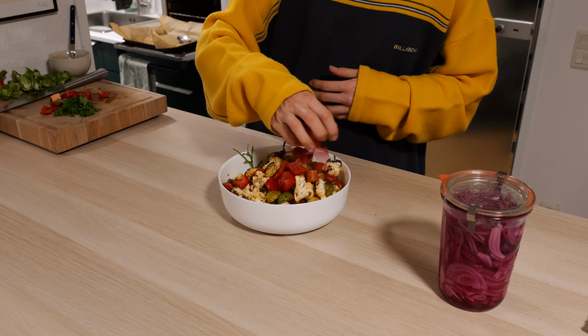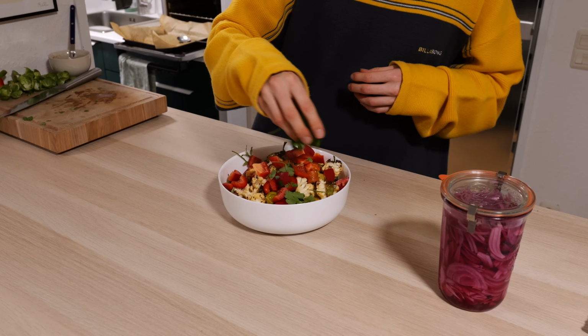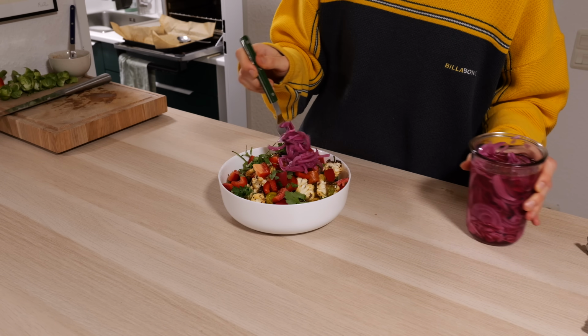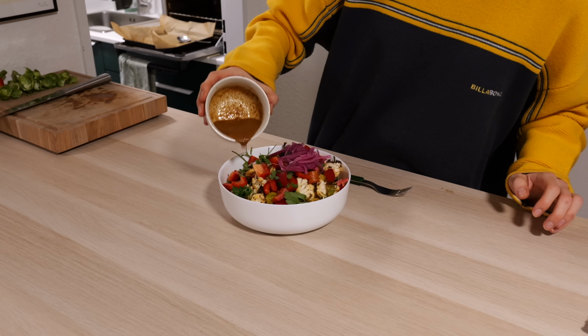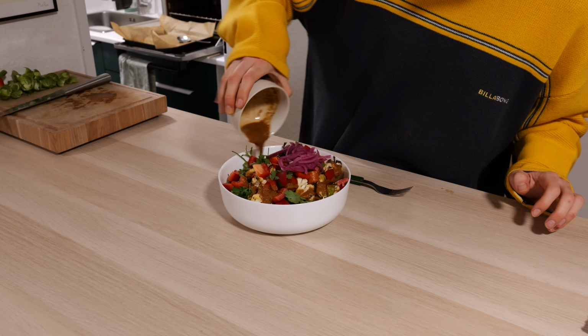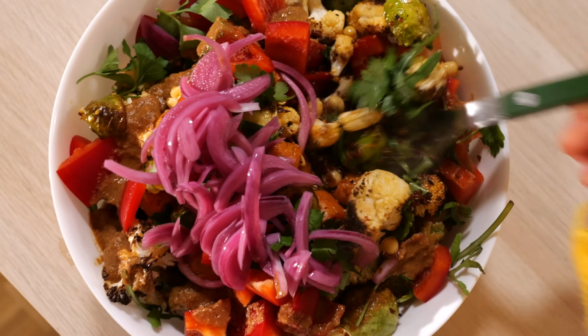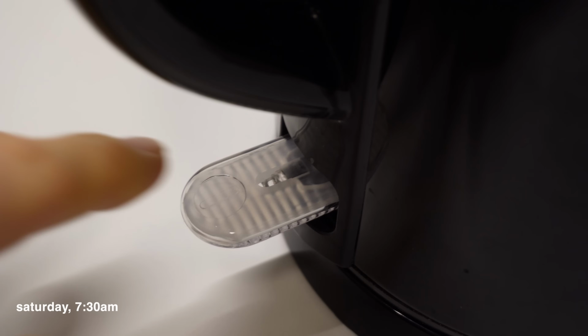Lastly, I added some fresh ingredients as well, those being some bell pepper and fresh parsley. Added some pickled red onions and finished the bowl by drizzling that peanut sauce all over. This dinner is so simple to make, but packs a lot of flavor from the chili crisp and sauce. It's definitely one of my favorites after a long week.